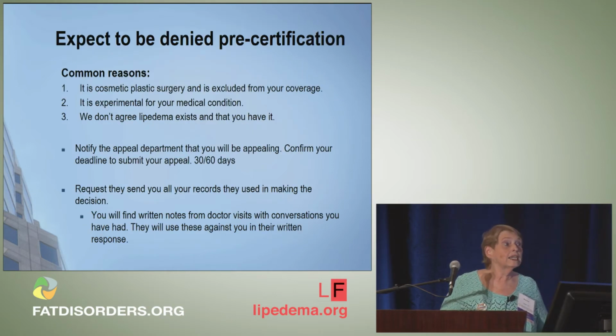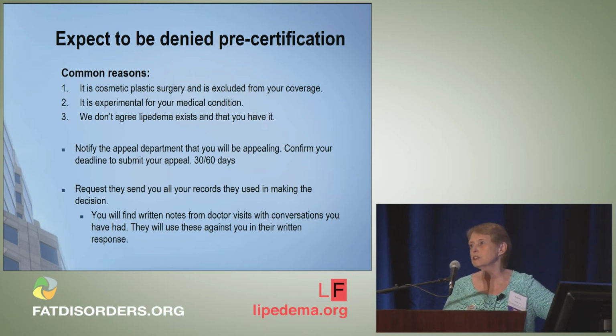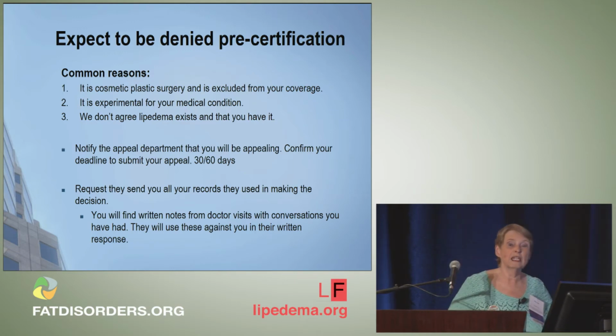Expect to be denied on pre-certification. 90% of the people are. Don't stop. You appeal, and you request the records that they used in making their decision, because sometimes they say things that aren't true in there that they send on to the appeal committee. Or, you know, they just have an opinion that it's cosmetic and that's it.